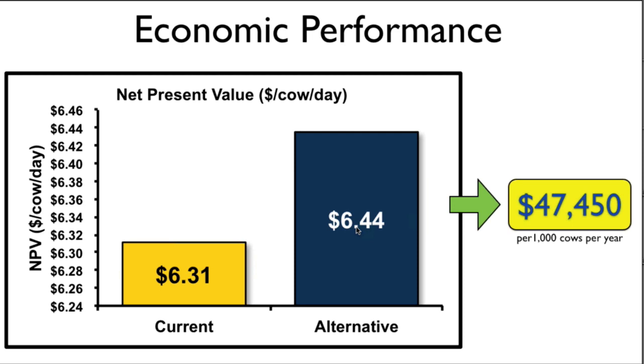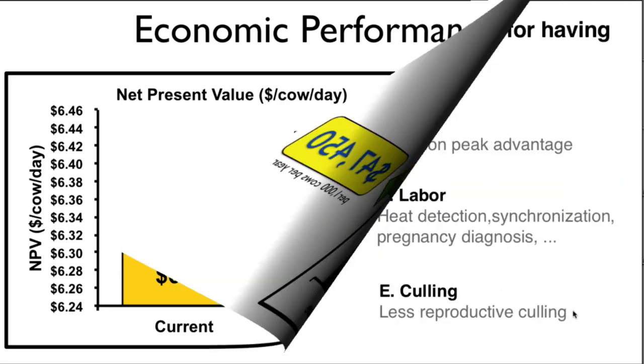If we multiply that by the days in a year and by the number of cows in a herd, let's say 1,000 cows in a herd, that could make a pretty substantial difference. And you have to take into consideration that here we are including all the costs and also all the benefits. So this is the net gain that you would have from one reproductive program against another.